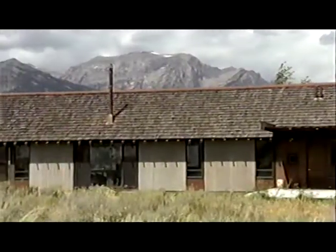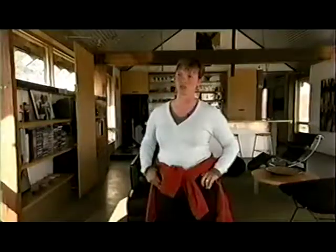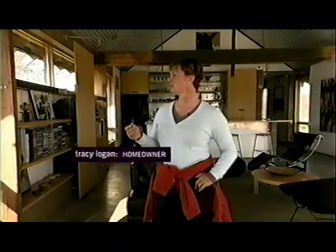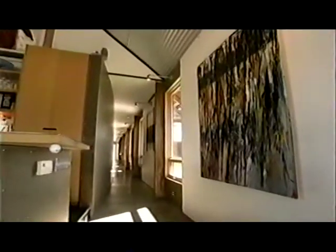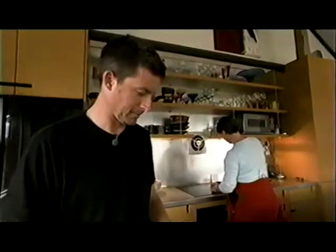But when unsuspecting visitors walk inside, from the outside, it looks like your typical Western house, and then they come in and they see concrete floors and a metal ceiling and contemporary furniture and contemporary art. And so I think that's a shocker to people because that's not what they're expecting. For the Logans, the unexpected is simply home.